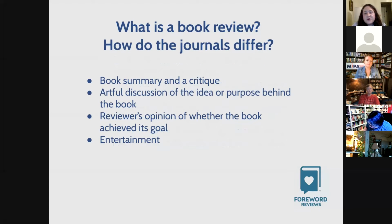So the journals differ in terms of how we write our reviews. Some of the previously mentioned review journals have very short reviews. Ours are a little longer. We have a 300-word limit on our magazine reviews. On our fee for review side, we have a limit of 450 words. So that's a lot of space to discuss the book and its nuances and what makes it different and unique. And our reviewers are always thinking about that.